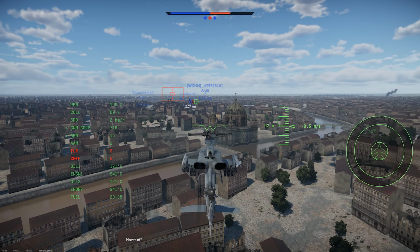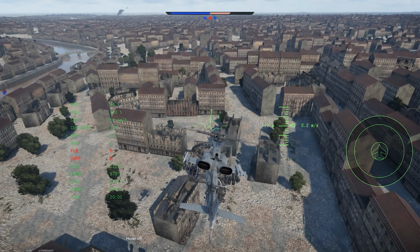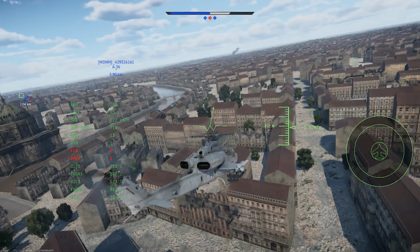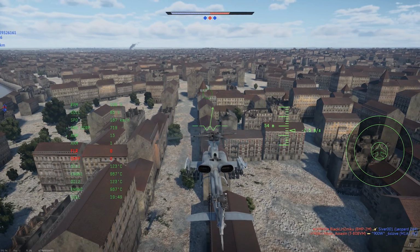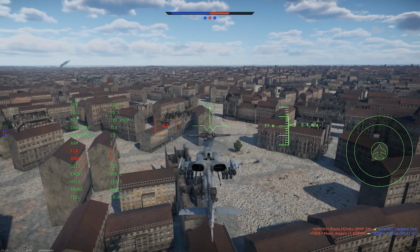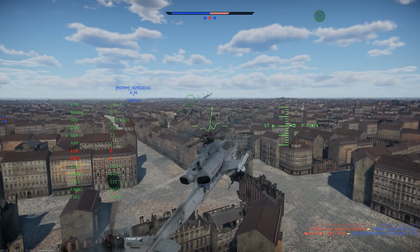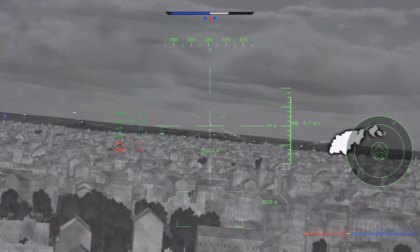Other than the long travel time, the other main weakness is that some of the higher-end SAMs can outrange the Hellfire, so positioning will matter a little bit more than raw distance when you're setting up standoff missile attacks. On the upside, the Hellfire has pretty strong armor penetration and a 3 kilogram warhead, so if you can get a solid hit on something, it'll probably pop in 1 or 2 hits.